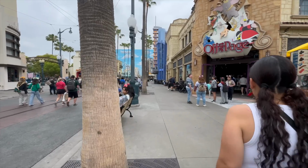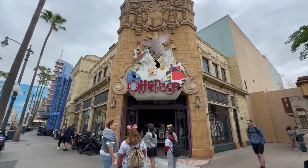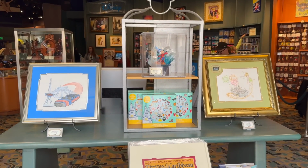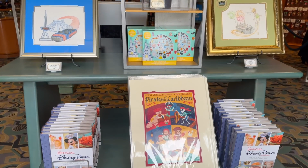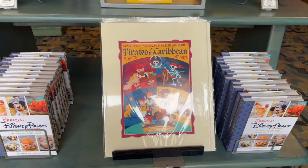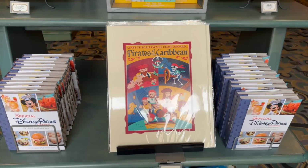Now we're cruising along here inside of Gone Hollywood. I think what we're actually going to be doing is going inside Off the Page to see what merchandise they have today. We are now inside and looks like we're greeted with some really beautiful art, including this Pirates of the Caribbean artwork. Is it Caribbean or Caribbean? What do you guys, how do you pronounce it?